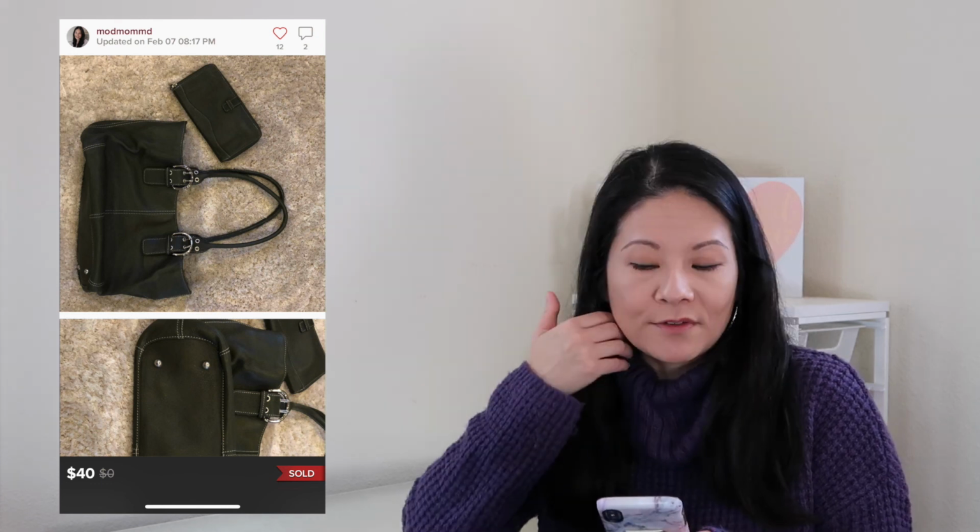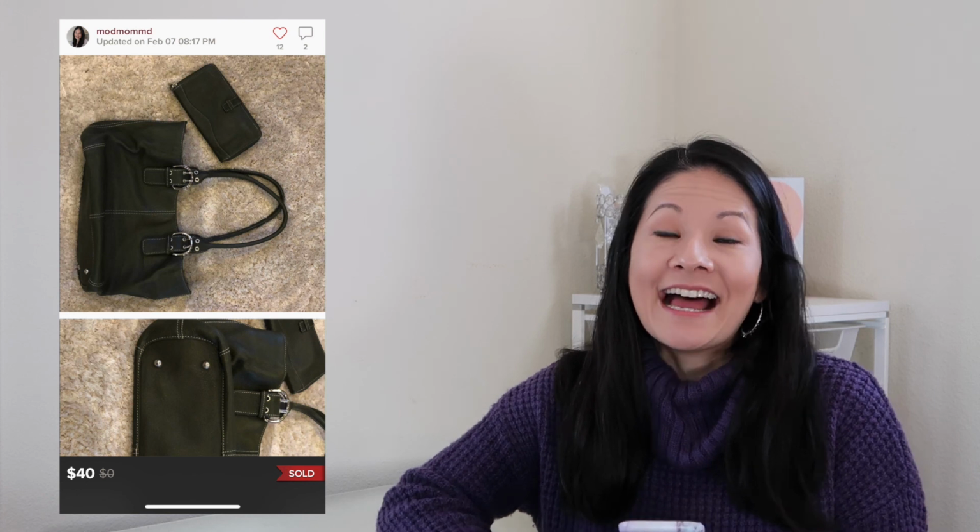This particular item actually sold for my full asking price, so it was $40. Poshmark fees were $8, so my net earnings were $32 on this set. I was very happy to move this set along, again, because it was from my personal closet. When I sell these types of items, I get extra happy because I can make room in my own closet, and these are items I otherwise wasn't using anyway. So I was happy to have them go to a new home.